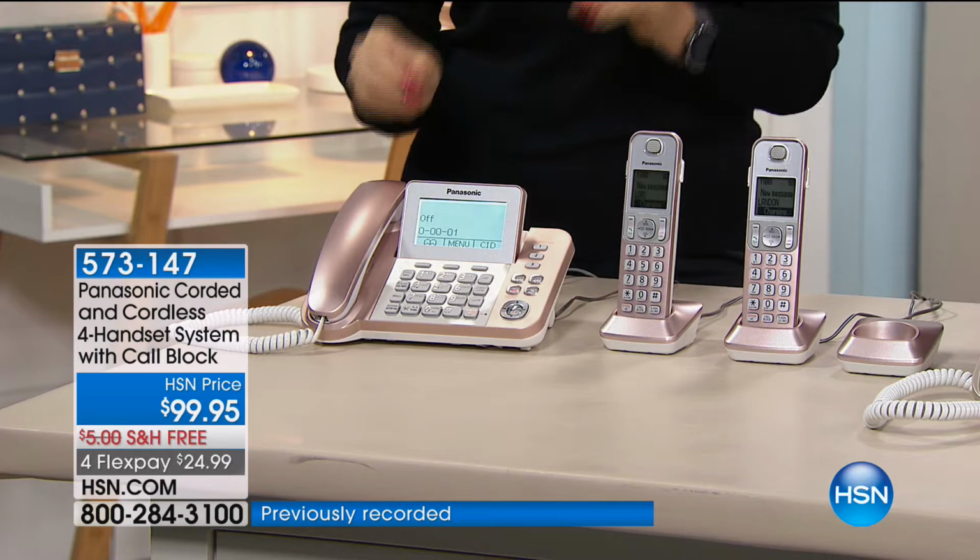Are you a checker? Did you ever call and check and check and see if someone left you a message on your home phone? I used to have a service back in the day. Remember when they had answering services? Oh my gosh, I get a message. You don't have to ever worry about that again. And you're not paying for that service. You're not paying your service provider for voicemail anymore because it's all self-contained.